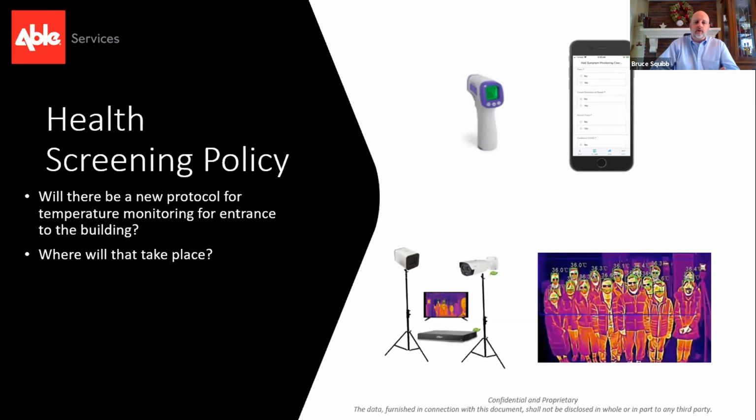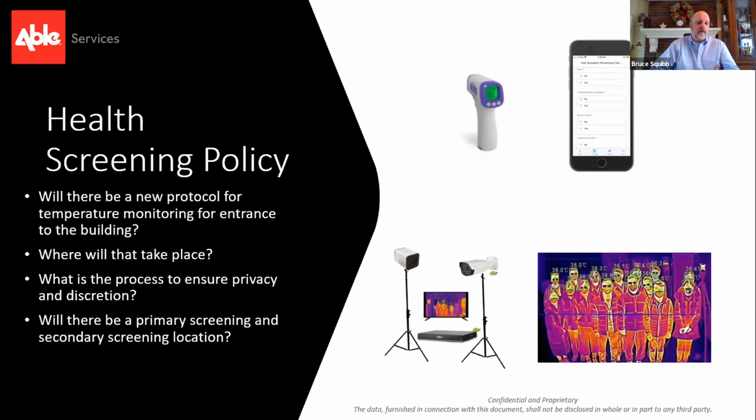So what will the new protocol for the building be? Where will that take place? What is the process going to be to ensure privacy and discretion of the people that are having their temperatures taken? If somebody is determined that they're running a temperature, will there be a secondary screening location for them to go to so that they're not temperature shamed, as the new buzzword is out in the industry, where we have to protect building occupants and employees' privacy and their rights.